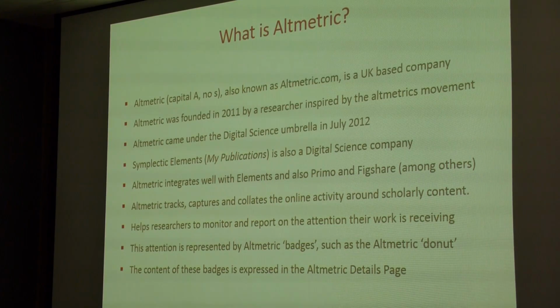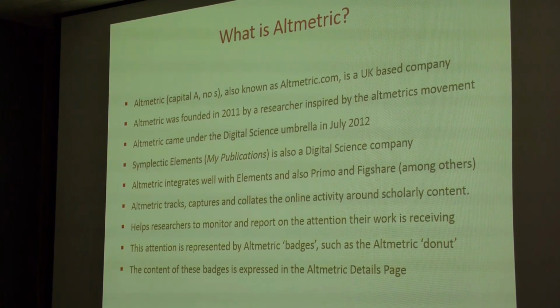Okay, so Altmetric, with capital A, no S, is also known as altmetric.com, and it's a company based in the UK. It was founded a year later, in 2011, by a researcher in the UK. So it's not actually to do with this original Altmetrics Manifesto group, but inspired by that movement. And then Altmetric started getting a lot of funding from Digital Science and came under their umbrella in 2012, which is good because Symplectic Elements, which is rebranded as My Publications at La Trobe, is also a Digital Science company. So there's good integration between those two companies, Altmetric and Symplectic.